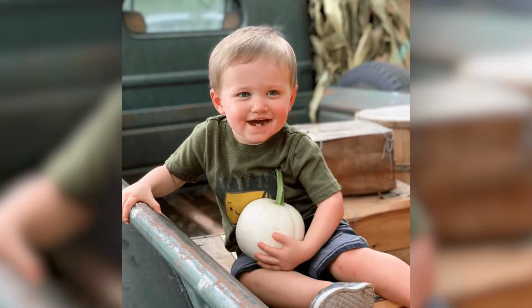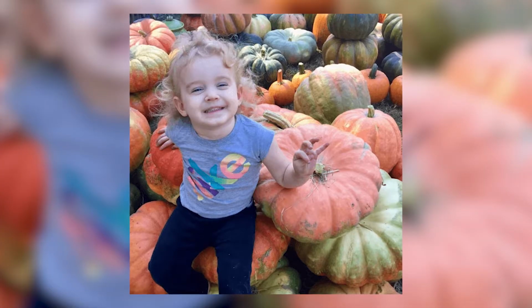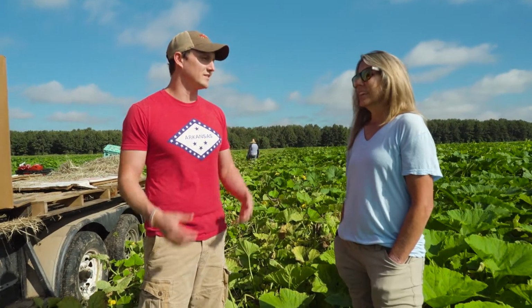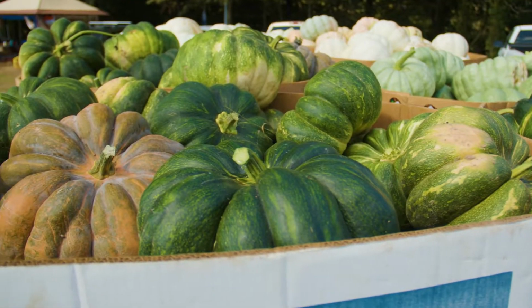Memories. I think that's what's special about pumpkins, they're great to take pictures with. People love them, kids love them. Any age loves a pumpkin. It's a perfect fall kickoff. It's just the kickoff of the fall, and it's a wonderful time of the year.